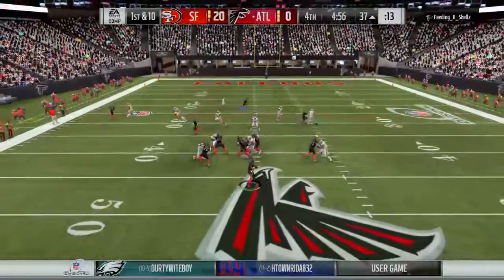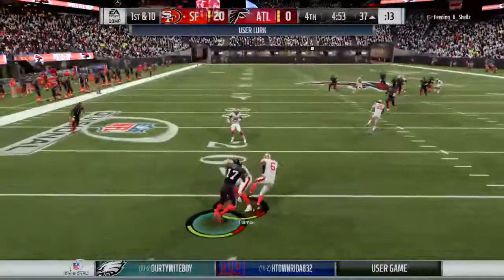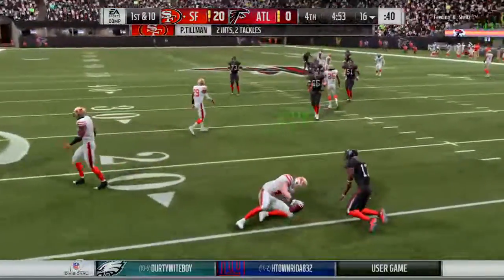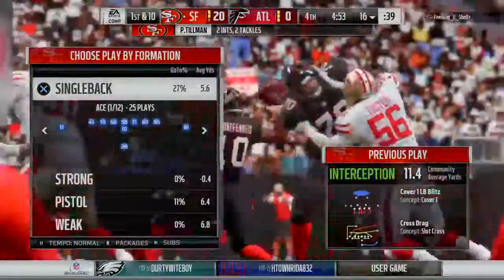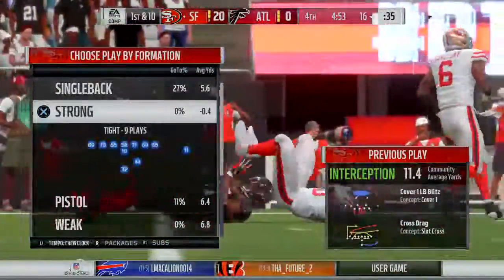They're going to look to throw. And for a 3rd time tonight, he's intercepted. Picked off at the 17. And a big turnover there as his guys will get the football back.